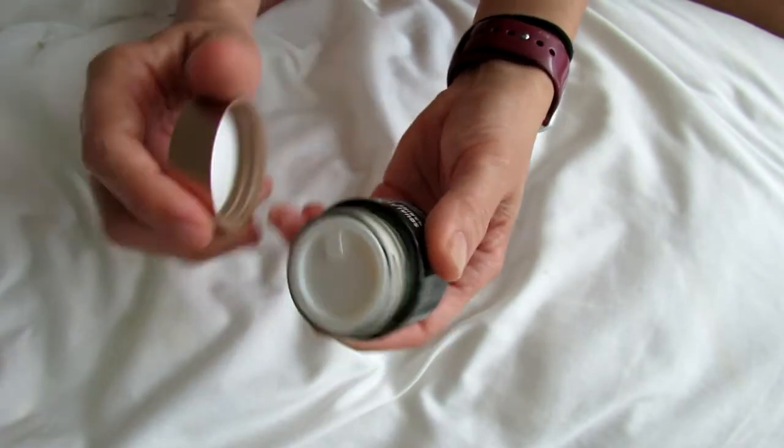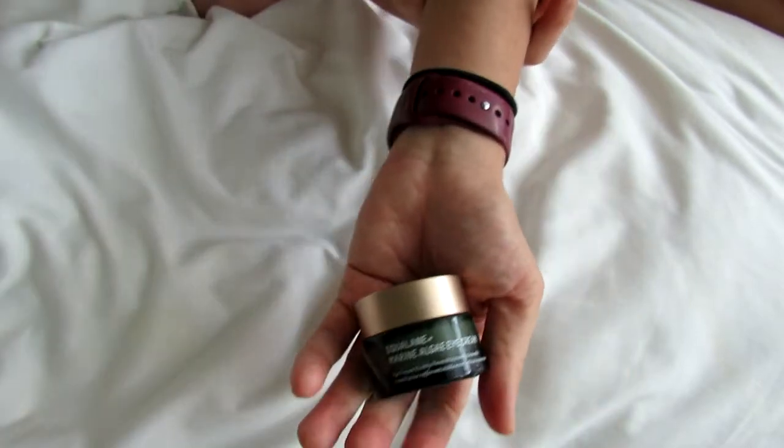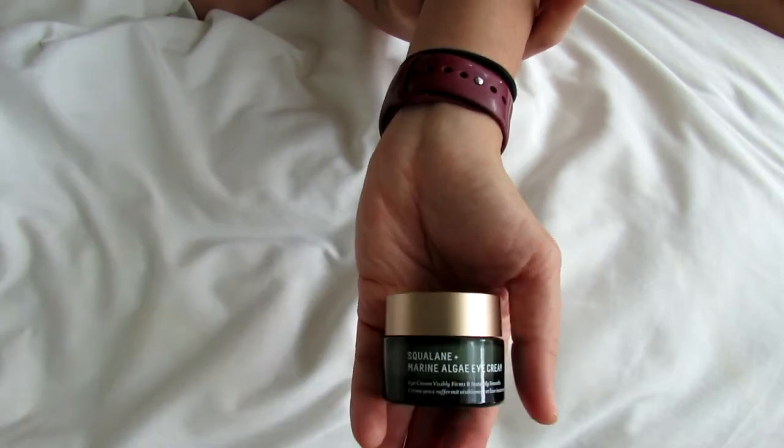I like the packaging. I really like this glass jar with the gold top. It's very nice. It feels very luxurious, very heavy in your hands. So that's really nice. And overall, I definitely like this product.